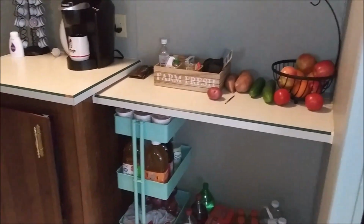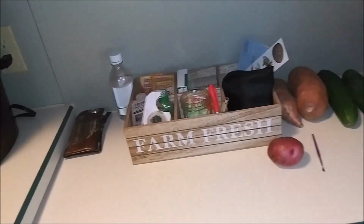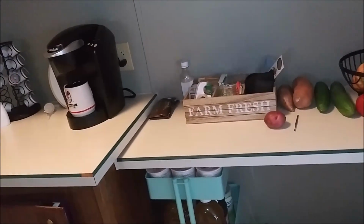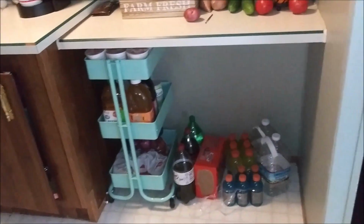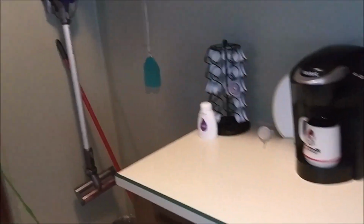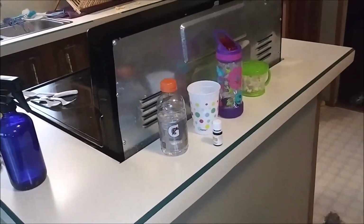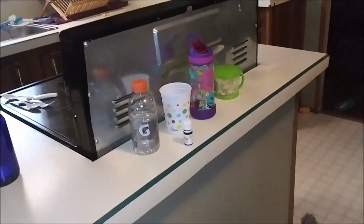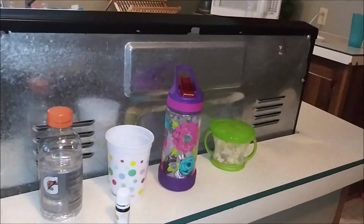So my kitchen, this is where we keep our fruits and veggies. And this little box originally was just for our vitamins and stuff, but as you can see, it holds pretty much everything that we just grab on a regular basis, and my glucose meter and stuff. And then down here is all of our extra drinks. I want to hang a curtain up right there. And our coffee maker. And then this area right here is where I tell the kids to put their cups so that we don't go through 5,000 cups a day. So these are the ones. That's my water bottle and their cups and Oakland's snack cup.